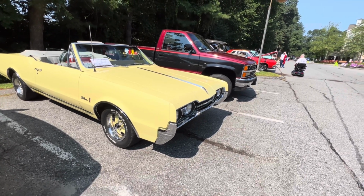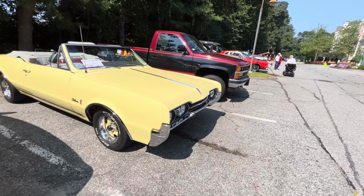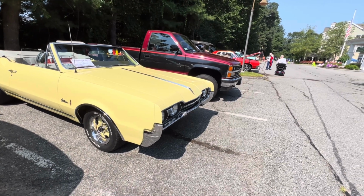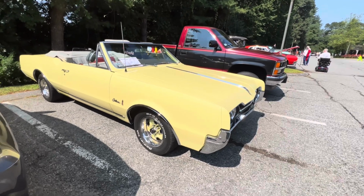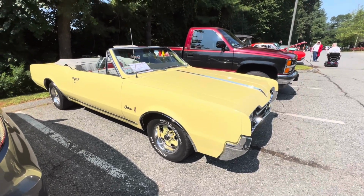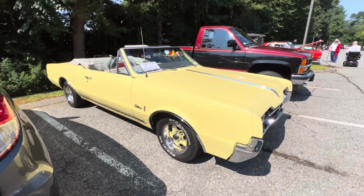All right, let's talk about this gorgeous 67 Cutlass. Same front end you'd have in 68, that front end would carry over. It would be rounded a little bit more, but those same four headlights with a little bit of space in between. These are a little more rare. I love the yellow. Oldsmobile always did an awesome job of color matching the wheels to the car, so these guys do a great job.